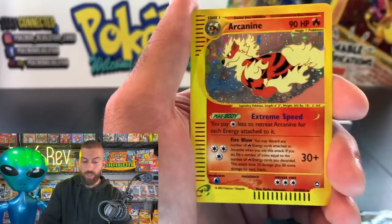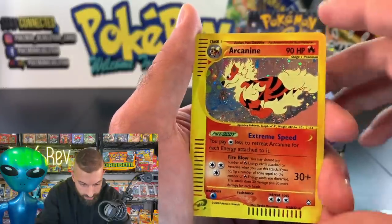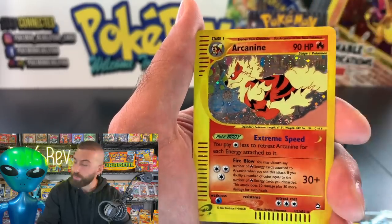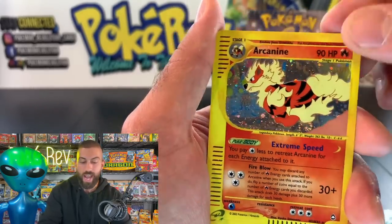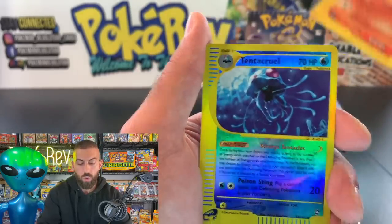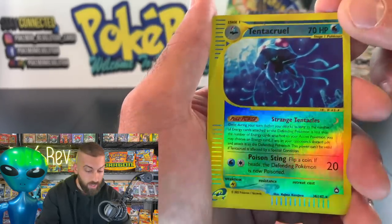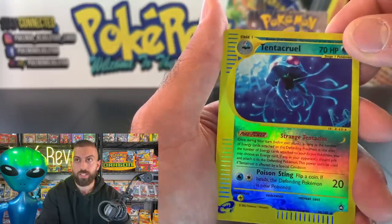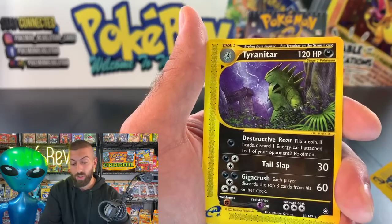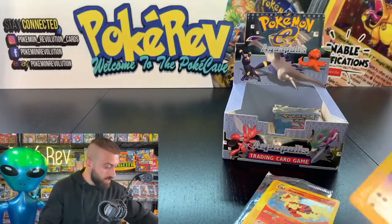Another phenomenal artwork. The Pokemon literally is popping out of the card. I don't know how they did that. I guess they outlined it or something, but it just pops so nicely, guys. And the reverse will be our cherry on top here. Ooh, Tentacruel. And we did have the Tentacruel as well, so we're getting some evolution lines in here. That is solid. I think that might be a rare. It is, it's a rare. Let's go. And the Tyranitar non-holo. This pack is loaded. Even though it's a non-holo, it's still a really good hit.